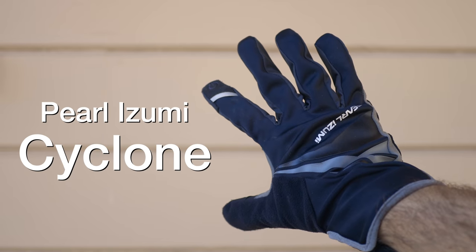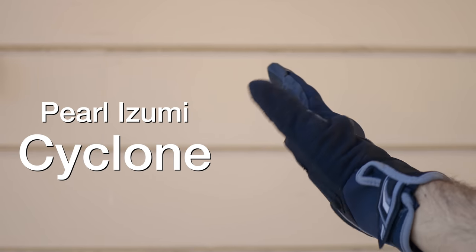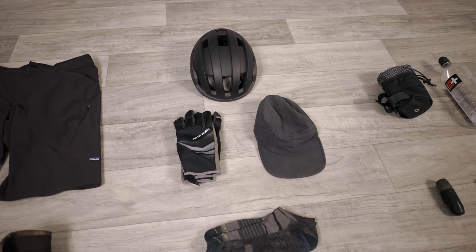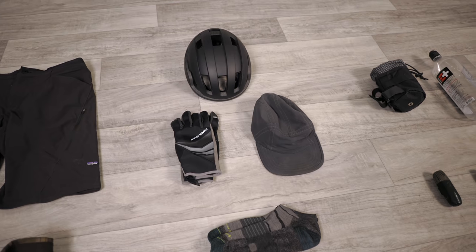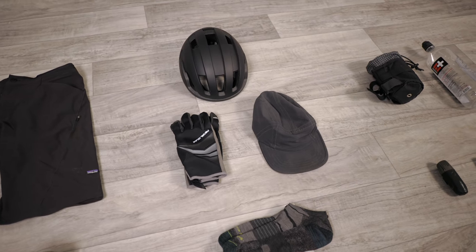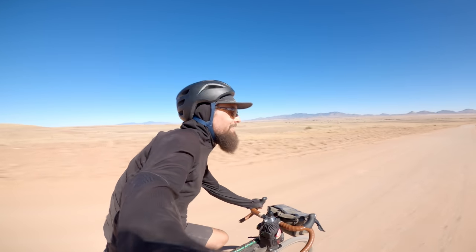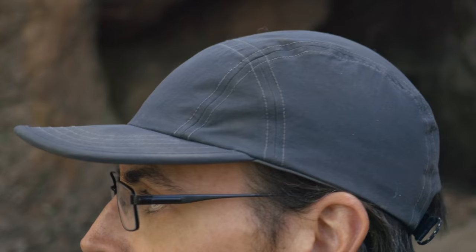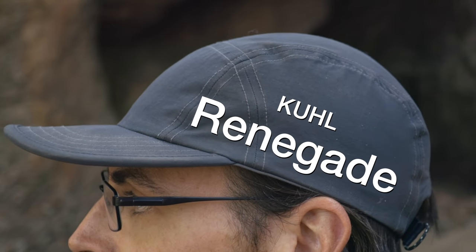A pair of Pearl Izumi Cyclone cycling gloves. Those do have the padded palms and they're long finger, because I've been riding a lot in the fall and winter, I like just having a little bit more protection on my hands. I usually wear a random cap under my helmet, and that is my cool Renegade cap.